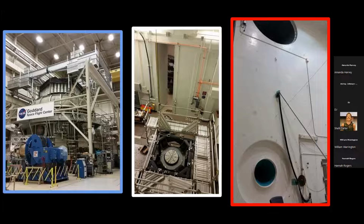So we can test for issues with vacuum, but then we're also testing for thermal questions as well. We can heat this to about 300 degrees Fahrenheit, and we can also cool it down to about minus 320 degrees Fahrenheit. To again, make sure that all the different aspects of the satellite are sound and ready to go before we launch it.